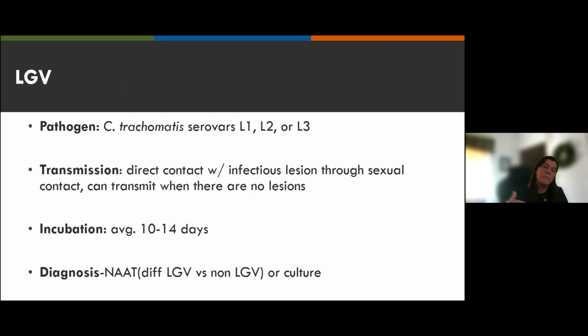All right, so we talked about herpes, which tends to have multiple and painful ulcers most commonly. Syphilis, which tends to have single, well-demarcated and painless ulcers with sometimes some local rubbery lymphadenopathy. Now we're going to compare those to a few less common ulcerative STIs, starting with LGV, which is caused by Chlamydia trachomatis serovars L1, 2, and 3, which is transmitted via direct contact with infectious lesions, and much like herpes, can be transmitted when there are no lesions. The incubation period on average is 10 to 14 days, and diagnostic testing is via NAT, which can differentiate LGV versus non-LGV, or culture.